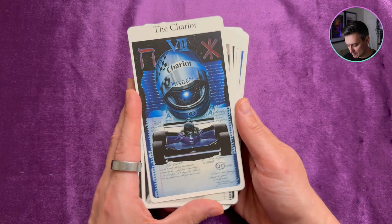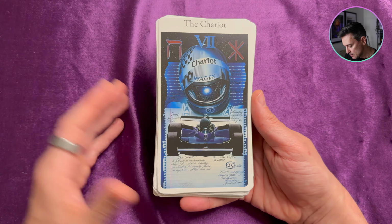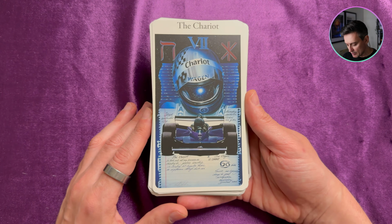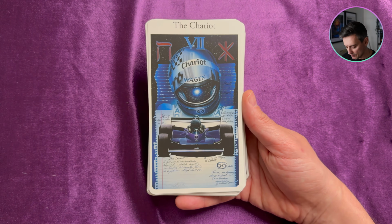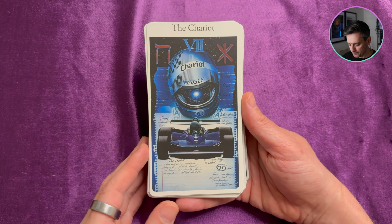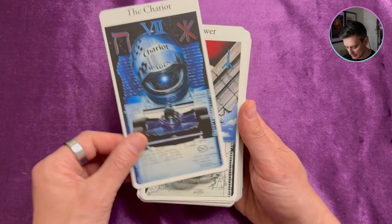Now, this card made me want to buy the deck. And I know it's probably weird for a tarot deck to include a racing card, but I think it also shows this modernity of the card, the look of it that is coming from the 90s. I think this artwork is quite revolutionary.